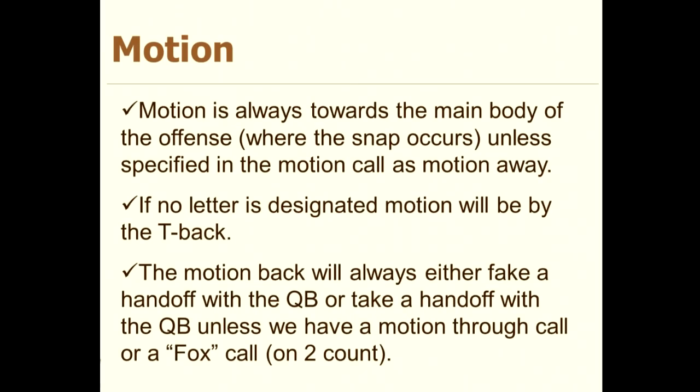Our motion is simple. Motion will always be towards the main body of the offense. That is, unless we designate it by saying motion away, and then the motion will be away from where the center is snapping the ball. If no letter is designated for the motion, it'll be T-motion. The T-back will go in motion. This cuts down considerably on wristband space as well.